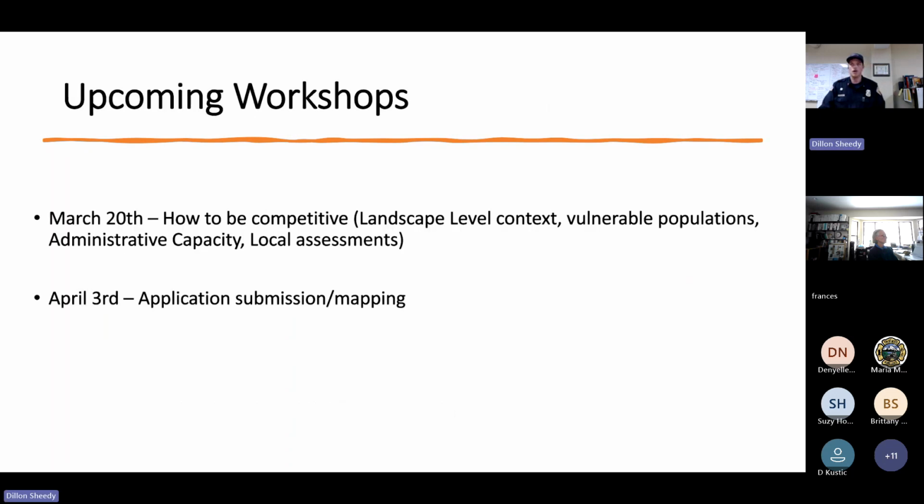We do have a couple upcoming workshops. March 20th, we'll talk about how to be competitive. So we'll talk about landscape level context, vulnerable populations, administrative capacity, and local assessments. And April 3rd, we'll talk about submitting your application and mapping.